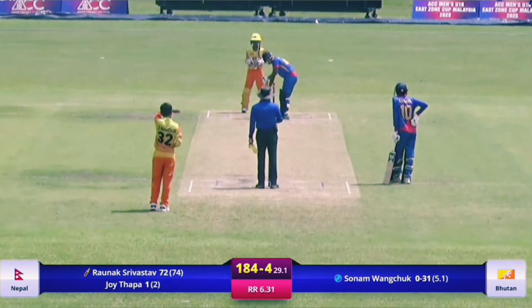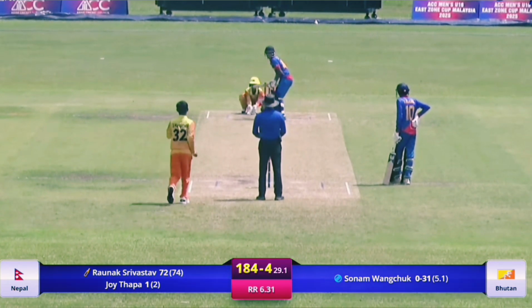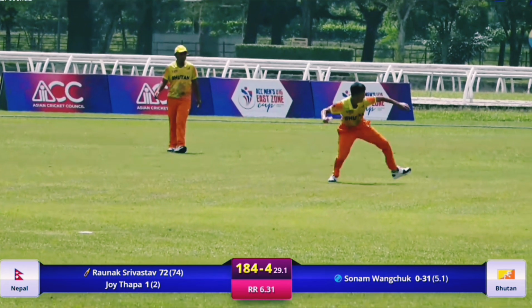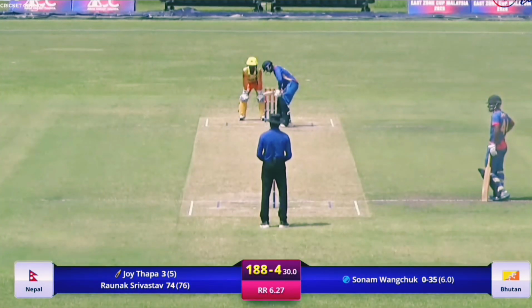Taking his guard here, Joy Thapa absolutely ready. He'll be eyeing to launch one onto the sky. Let's see how it goes. And too much power. He really did not read the length of that one. Just going to hit that. He's disappointed with himself. But nevertheless, one strike.